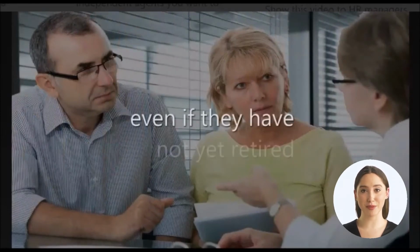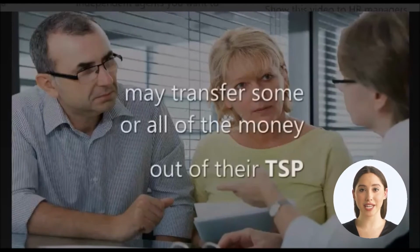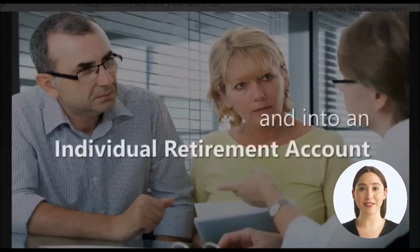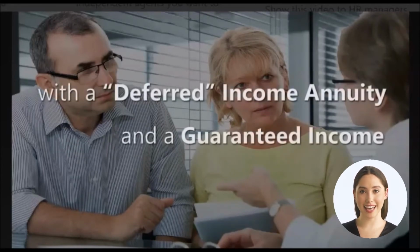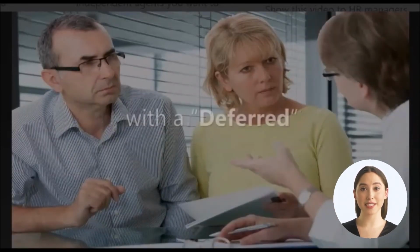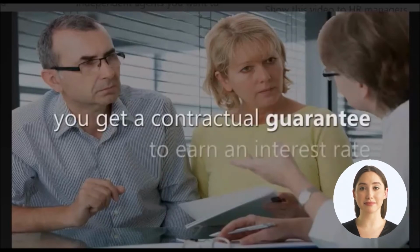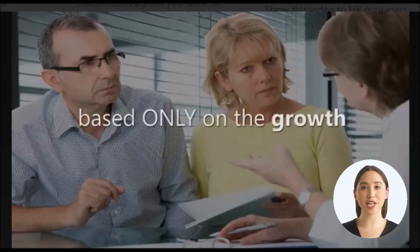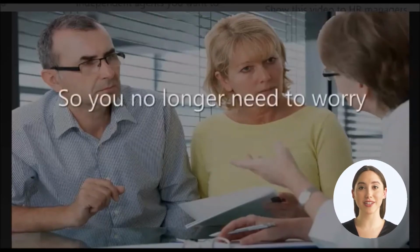Well, every federal employee over the age of 59 and a half, even if they have not yet retired, may transfer some or all of the money out of their TSP and into an individual retirement account with a deferred income annuity and a guaranteed income withdrawal provision. Unlike an immediate income annuity, with a deferred income annuity, you get a contractual guarantee to earn an interest rate based only on the growth of an equity market index, like the S&P 500, the NASDAQ, or the Dow Jones.